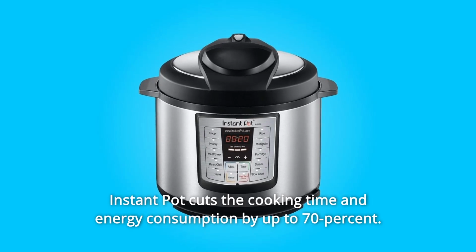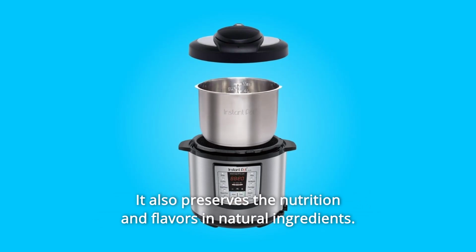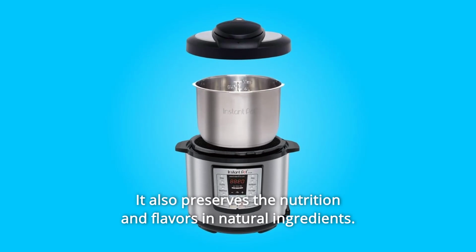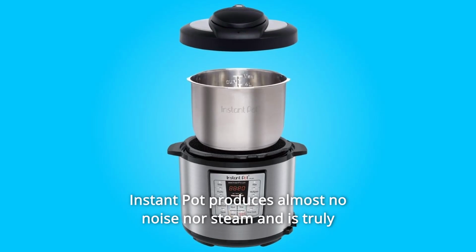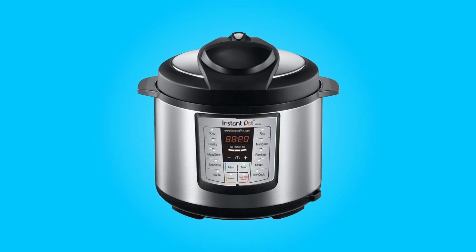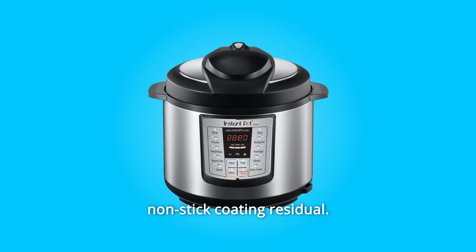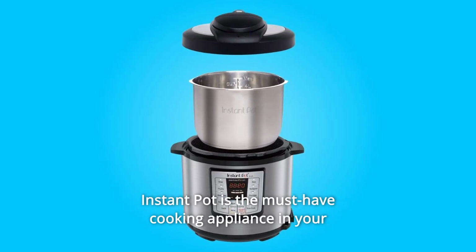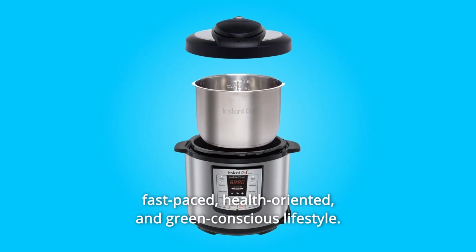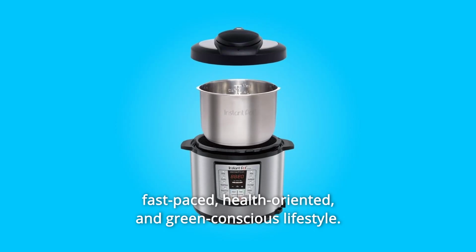Instant Pot cuts the cooking time and energy consumption by up to 70%. It also preserves the nutrition and flavors in natural ingredients. Instant Pot produces almost no noise nor steam and is truly a kitchen-friendly appliance. The stainless steel inner pot leaves no health concerns of non-stick coating residual. The brushed stainless steel exterior is fingerprint-proof. Instant Pot is the must-have cooking appliance in your fast-paced, health-oriented, and green-conscious lifestyle.